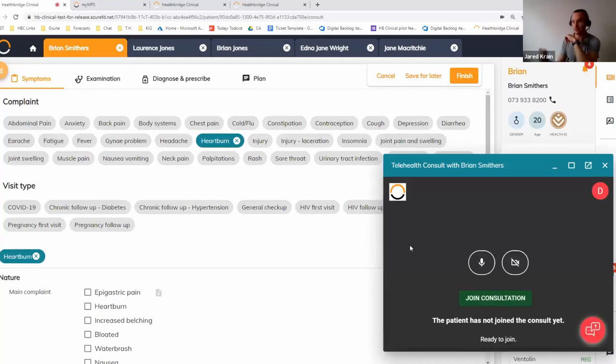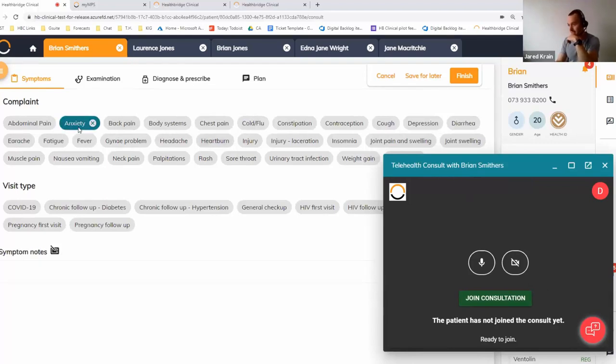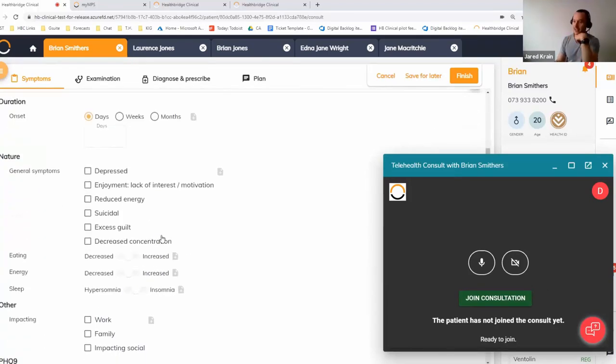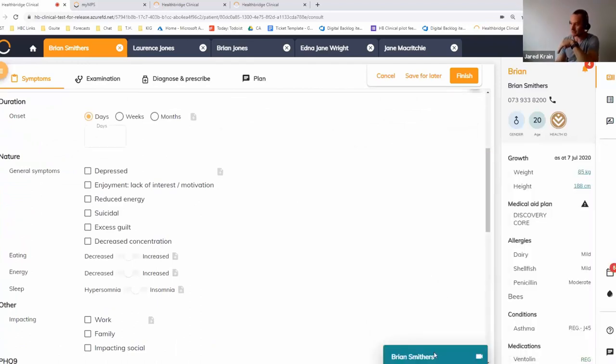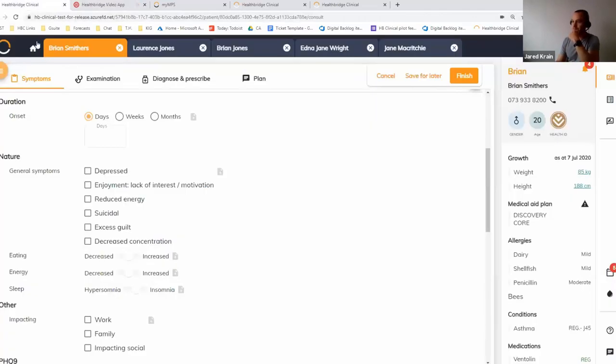So you'll be able to see them, you'll be able to speak to them, but at the same time, you'll be able to continue your consultation with them. So you can say to Brian, what brings you? And you might say he has anxiety. You can click on anxiety, and it'll bring you up that template, and you can complete the flow. You can minimize this if you need more space, if you have a smaller screen, or you can make it larger. You can open it in a new tab. It's very, very easy to do.